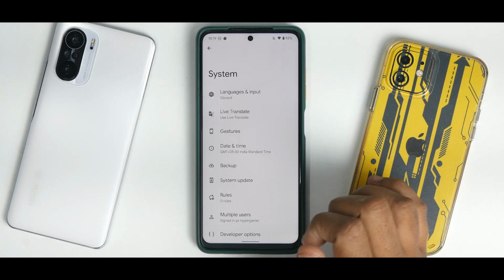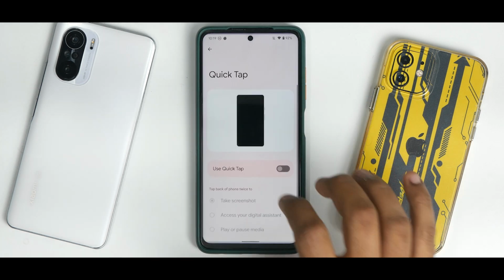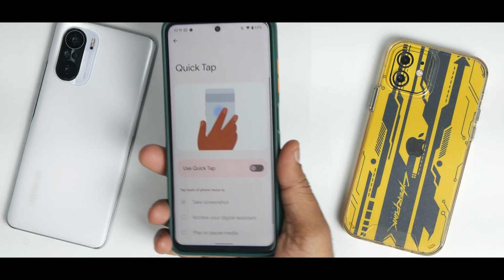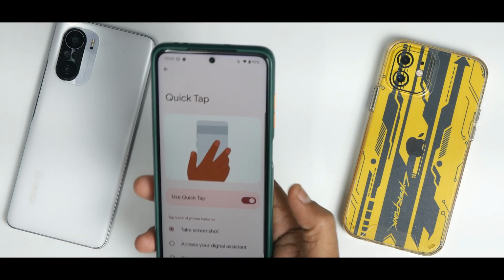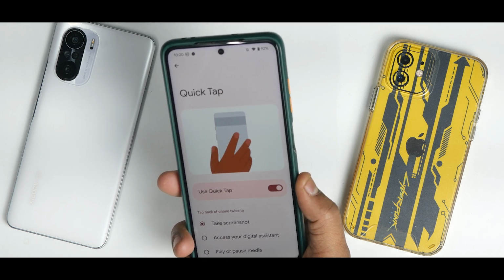Moving on, if we actually go to system, you do have things like gestures, in which you have one-handed mode, press and hold the power button, quick tap. That is something that they have added. Let's quickly go ahead and have a look at that. Tap the back of the phone twice. Okay, so let's go ahead and give it a try here. Quick tap detected. Okay.